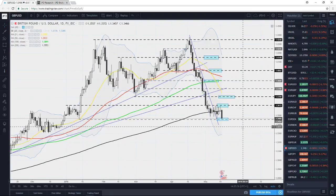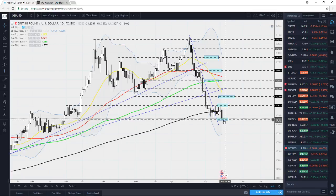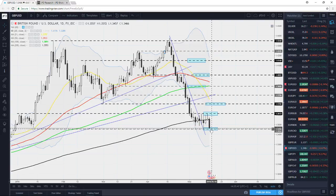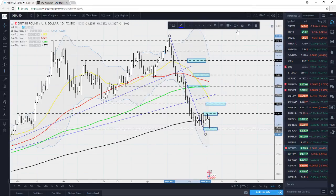So GBP USD, also a similar story as in the euro, selling off a little bit here. We're testing this area that I had highlighted in the past, 1.3455. Now a nice break and a close below this area could signal further potential declines in this pair. Probably we can start getting rid of this line here.